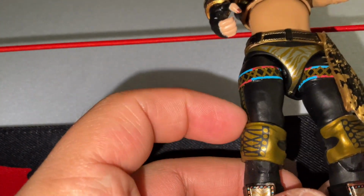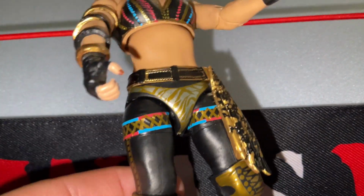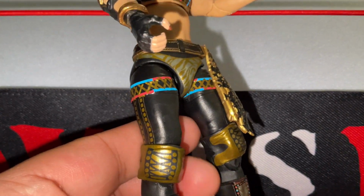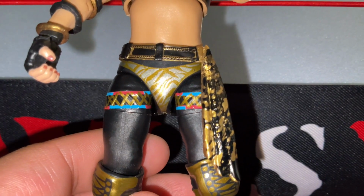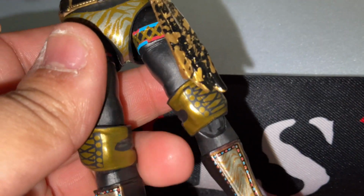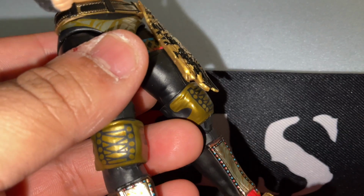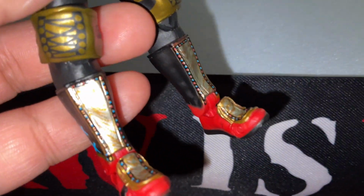It looks pretty cool. You can see the black trunks, black tights, and I love the gold and silver. You can see all the color detail. I love that. And the knee pads with all the gold and the black, with the laces.